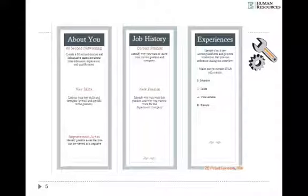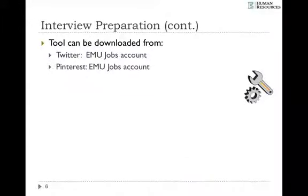Here is our interview preparation tool. It is a great tool that pulls and highlights all of your qualifications into one place. The tool can be downloaded from one of our social media accounts, either EMU Jobs on Twitter or EMU Jobs on Pinterest. The next following slides will highlight the interview preparation tool sections.